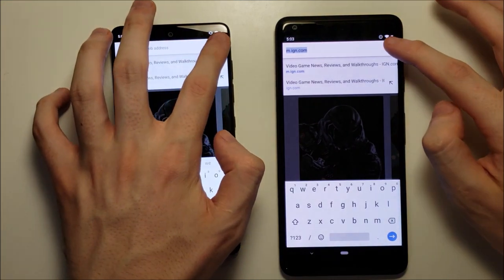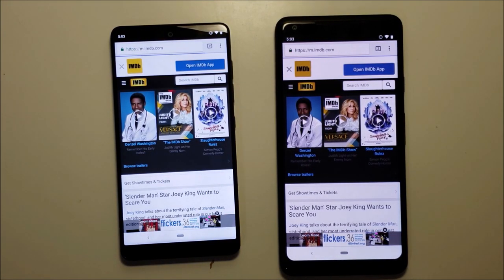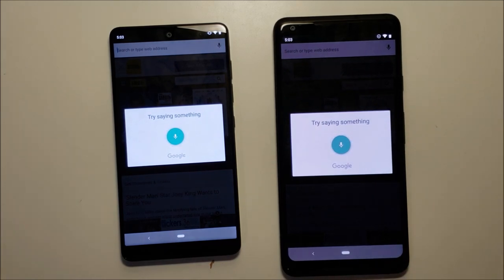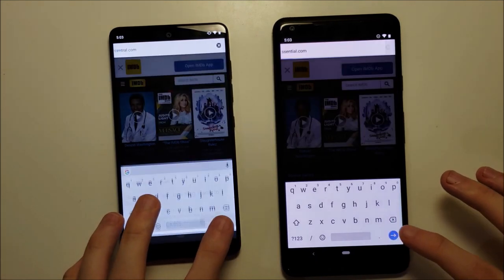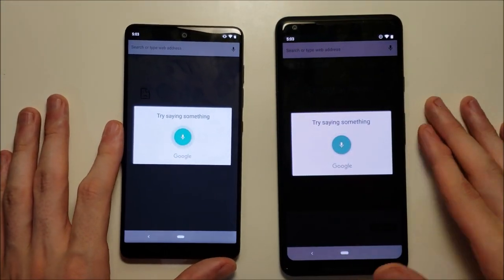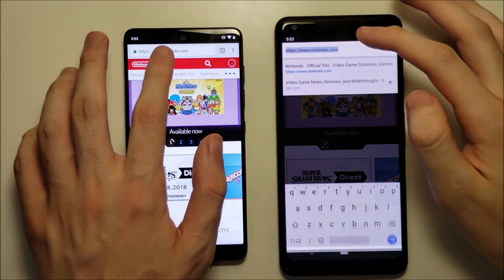Pixel. IMDb.com. Narrow edge there for the Pixel. Essential.com. Alright, press right there. Huh. Nintendo.com. Okay, so yeah, I am seeing better results here for the Pixel.